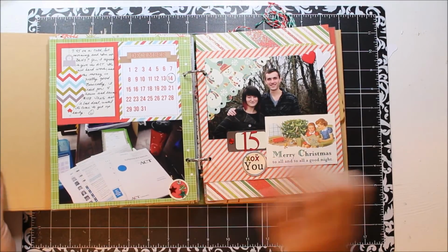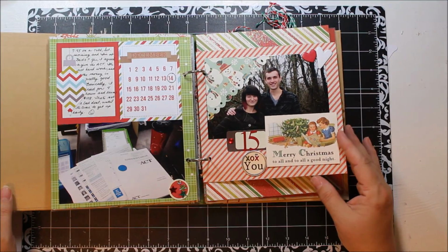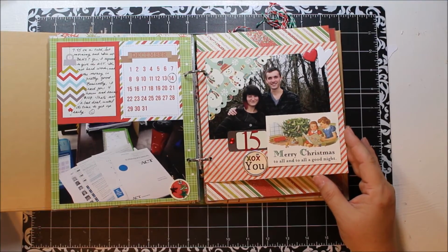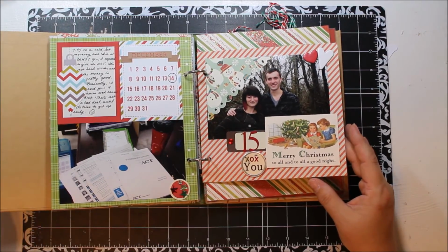December 14th was all about proctoring the ACT. I'm doing that again this year in December. I generally give the ACT 3 or 4 times a year at least. And so I took a picture of my testing materials and not any questions or anything. Nobody report me to ACT, but just my little grouping of stuff.